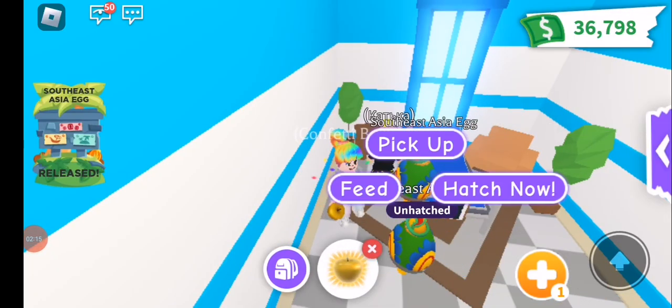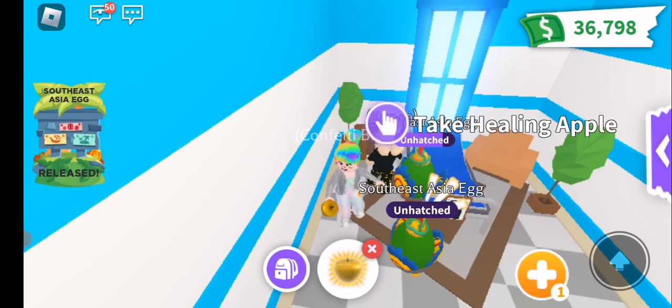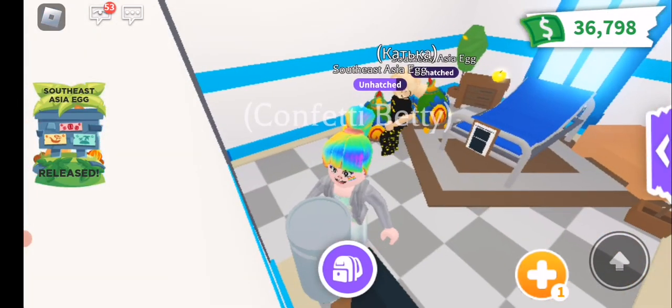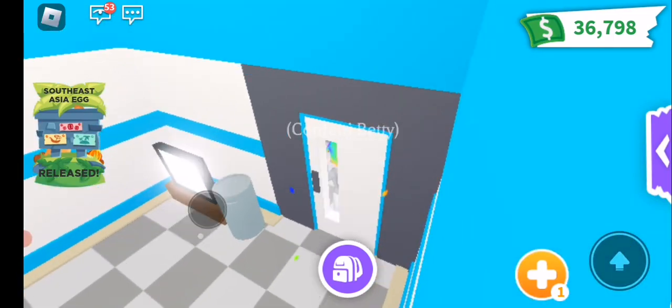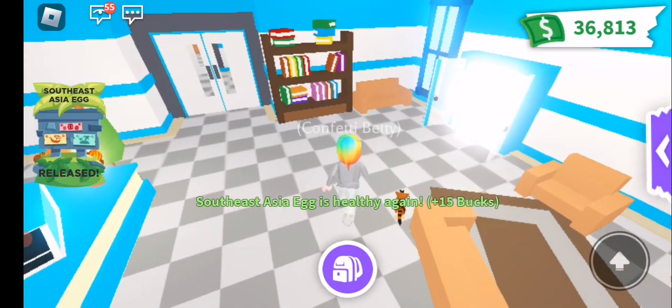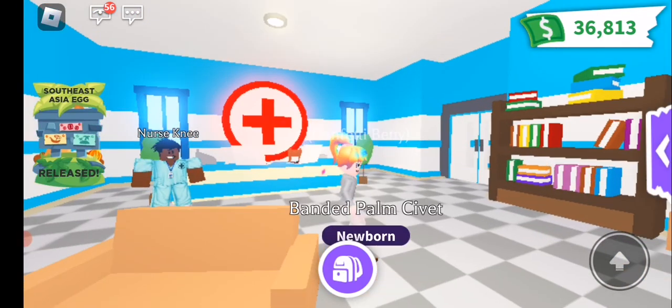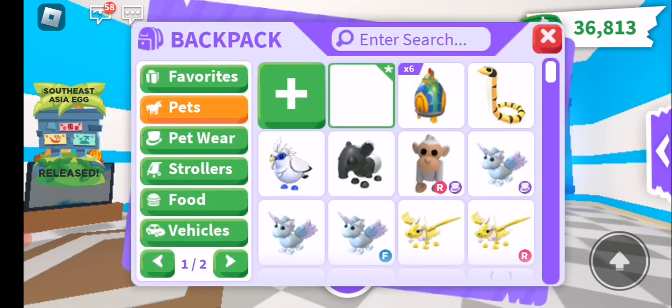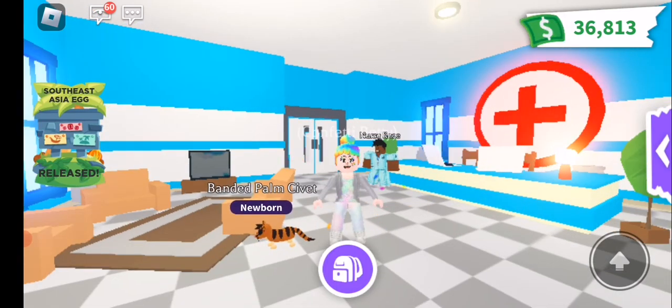Okay, guys, here we go. Another hatching. Feed him. See what he becomes. I'm gonna run away from this one. Run away, run away! Did I get? Oh, look, I got the little sweat. Oh, he's so cute. And let's see, what is he? He's another common. We're just going up in stages, aren't we? There we go, guys. There's another one hatched.